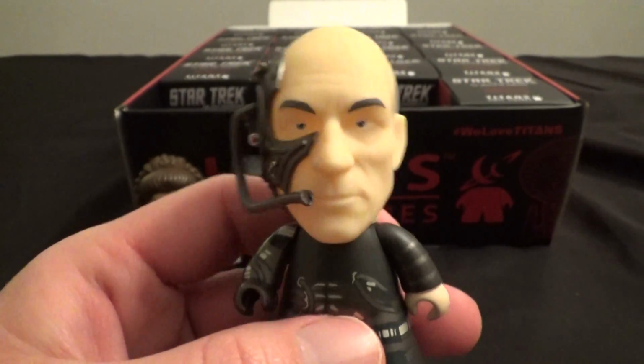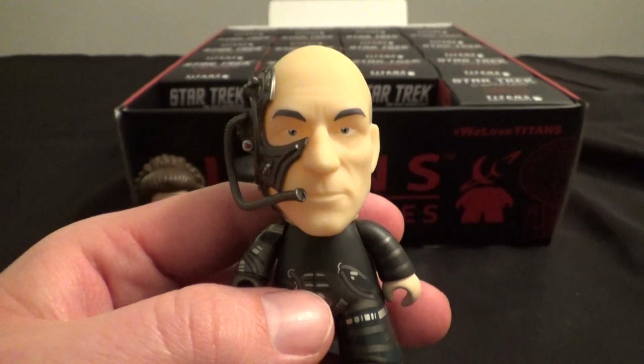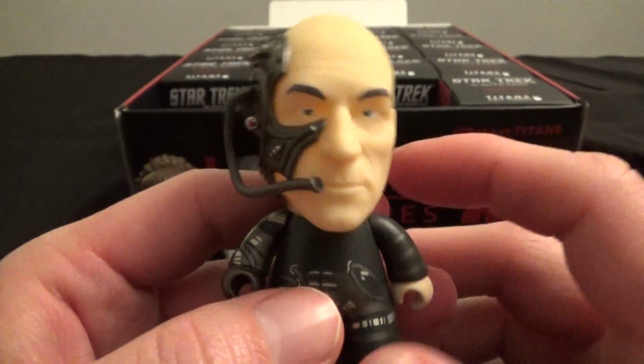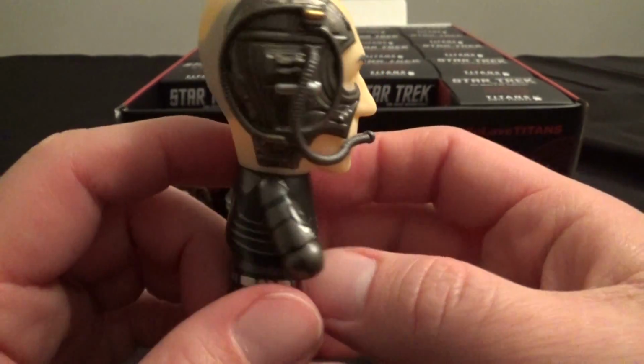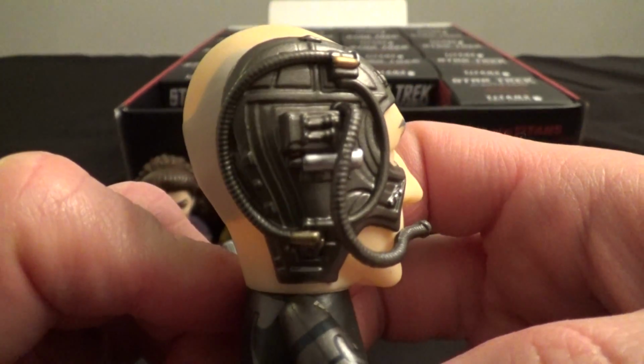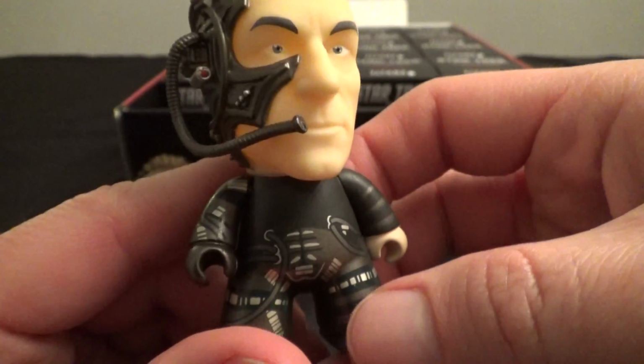And he's 2 in 20. I think it's awesome that we've got a Locutus figure in here. We don't have a regular Borg figure, but it's nice to see the Borg represented with one of the more memorable episodes and characters. And look at the detail on that. That's pretty neat. And again, no accessory for him.